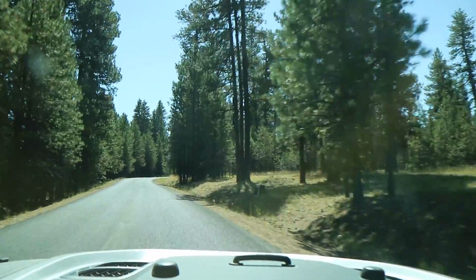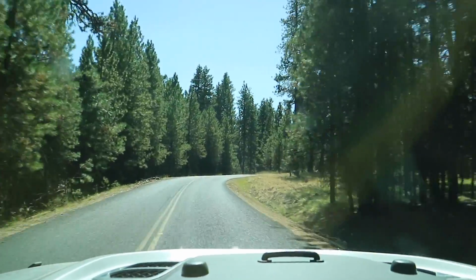So right now I'm driving on a pretty major Forest Service road that's paved that heads up from Ocho Ranger Station. It goes past the Independent Mine, the old Johnson Creek Mine. But this is a great trip.